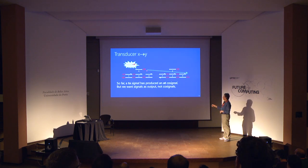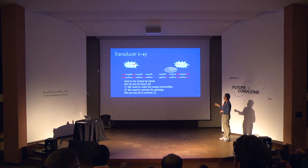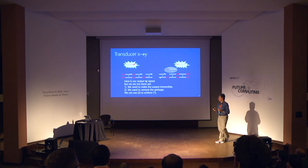So now this output AT can go here, because there is an AT waiting for it. So this binds there and displaces this TA strand, and now opens up a new toehold for this YT that can bind there and release our true output, TY. So now we got the output we wanted.